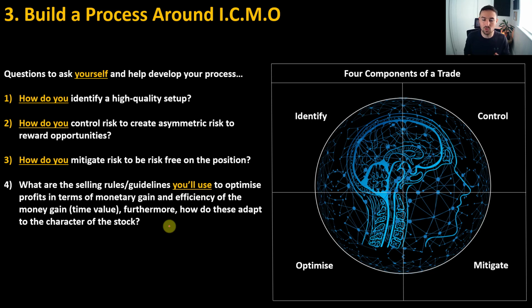Think about it. Was it me? Was it the market? Did I do something wrong? Did I do this? Did I do that? Did I miss something? Was I trying to trade a software AI stock like I would trade an oil and gas stock? What were you doing? Why were you doing it? Skill set.